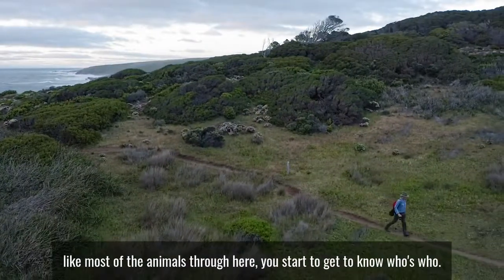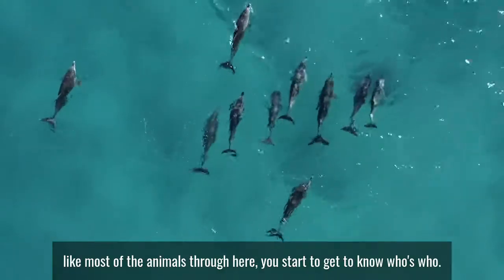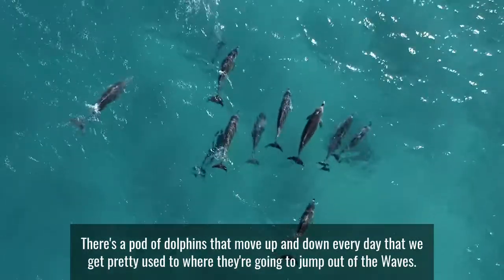Like most of the animals through here, you start to get to know who's who. There's a pod of dolphins that move up and down every day, and we get pretty used to where they're going to jump out of the waves.